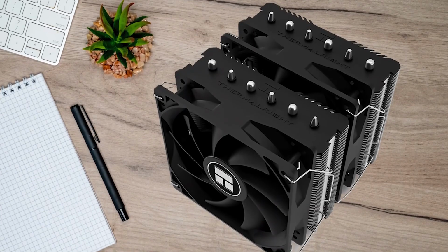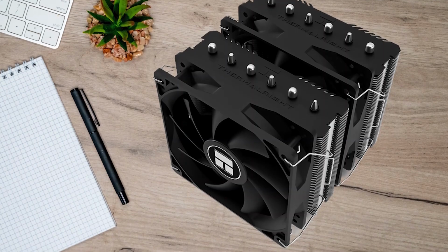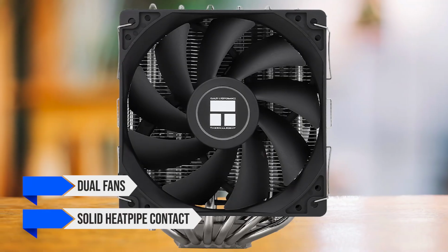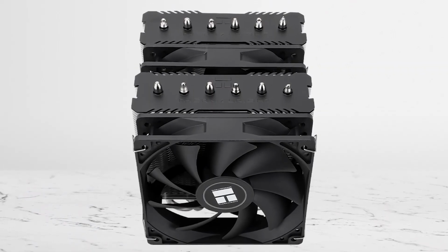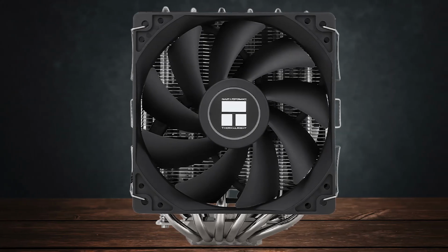Thermalright's Peerless Assassin 120 SE has been the longtime favorite of this tier, and it still performs well. It's a proven design with dual fans and solid heat pipe contact. You get predictable cooling, easy mounting, and acoustics that stay controlled with a reasonable fan curve. Many people trust it because it just works.